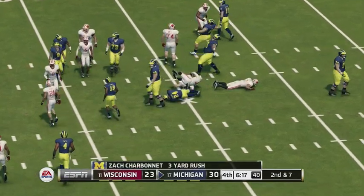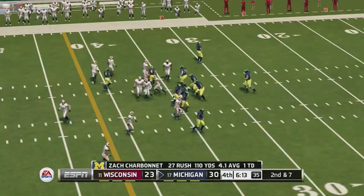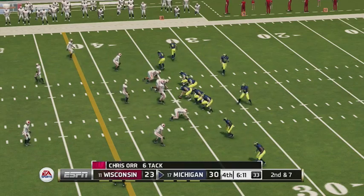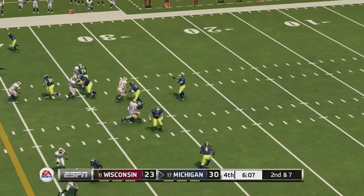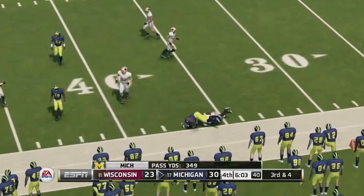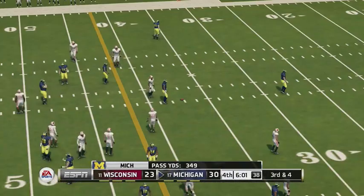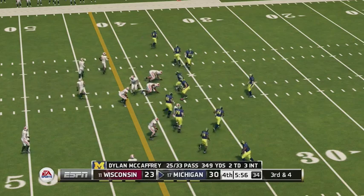And he's taken down at the 34. And the halfback carries for a pickup of 3. That'll make it second and 7. Tackle made at the 37. Picks brings him down at the 37-yard line. That'll bring up 3rd and 4.